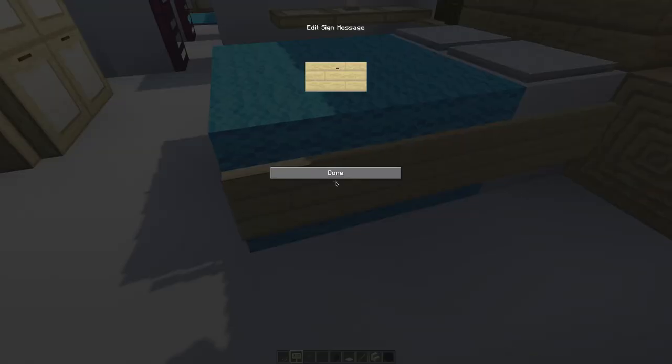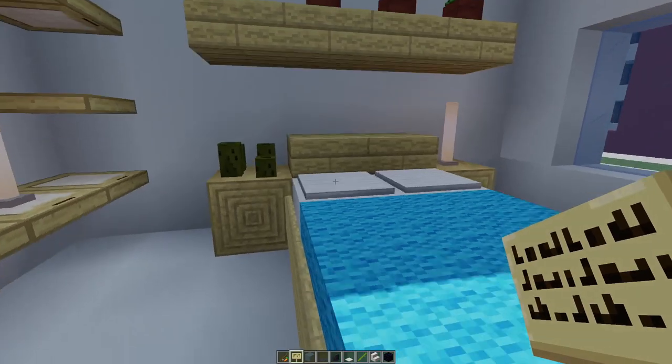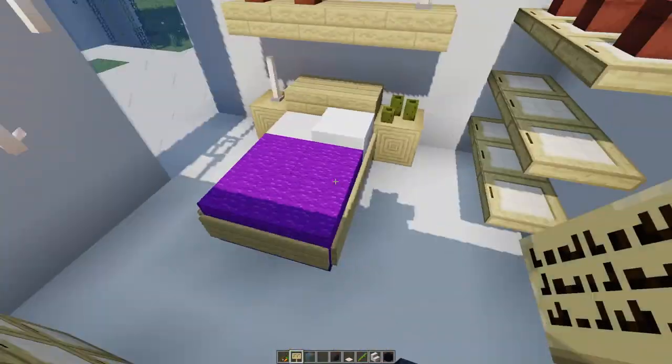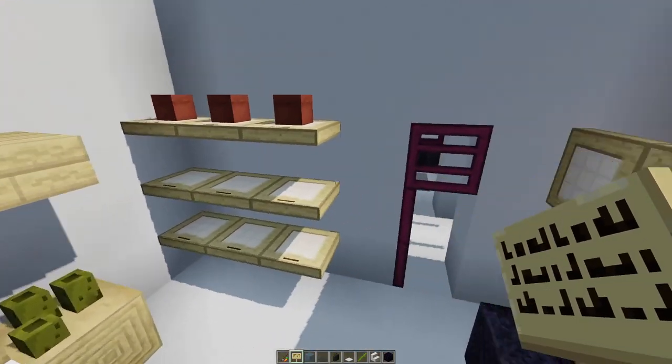But basically, you just take signs and put them around like this. And that kind of makes it look like the bed has sort of a frame. It makes the bed look a little bit more realistic, I guess, that way. And then, of course, the same sort of slabs and some plants and stuff like that.